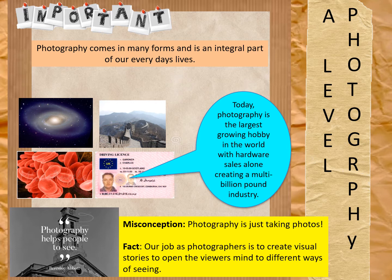Taking images helps us to understand each other, as well as documenting history, and plays an important part of uncovering scientific discoveries. Photography, as an art form, can allow the viewer to appreciate the everyday world in a new way, helping people to see the world through new eyes.